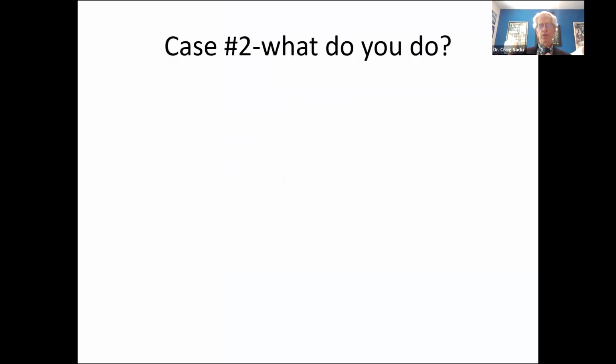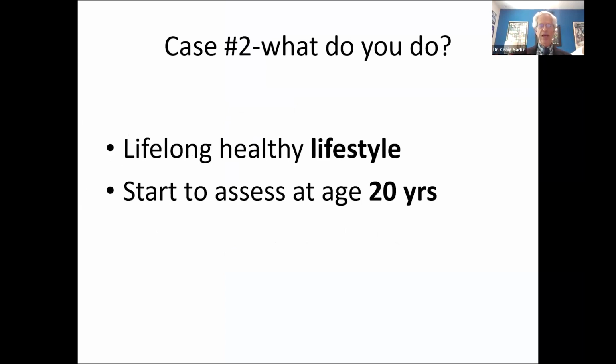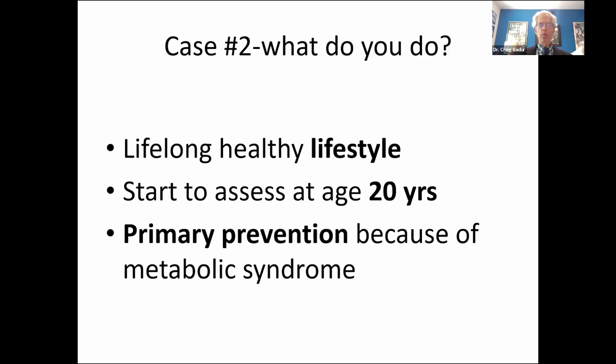So what do we do with this young gentleman? Well, again, lifelong healthy lifestyle is the cornerstone of treatment. And start to assess him, even though he's young, start to assess him by age 20 years. And we're thinking of primary prevention of atherosclerotic cardiovascular disease. It looks like he's got metabolic syndrome, and let's look at that.